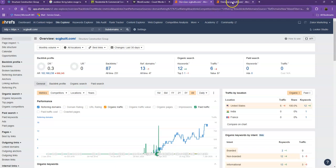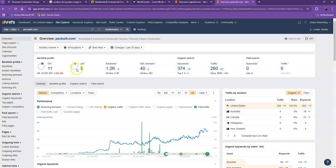With DR and UR, it shows that Google considers their website a much more trustworthy and stronger website. That's also because they have more backlinks, and they also have more keywords, which gave them more traffic within the last 30 days. One important thing I need to discuss in regards to backlinks and referring domains is that this needs to be a 2-to-1 ratio. So these 40 referring domains that they have are what we call the good or high quality backlinks, while the rest of the missing backlinks are what we consider the spammy backlinks.